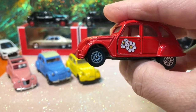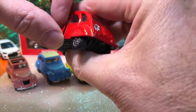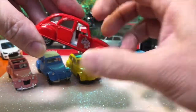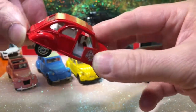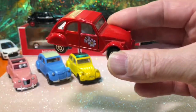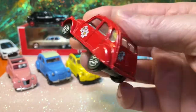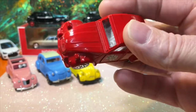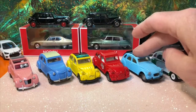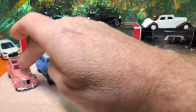A little innovation there to try and modernise the car. Of course, the drag coefficient on a 2CV is ridiculously high. This one does feature opening doors. There we go. You can see inside my little 2CV. See the 1970s style flower on the side. Pretty awesome. I do like this piece from Corgi actually. It's a nice all-rounder.